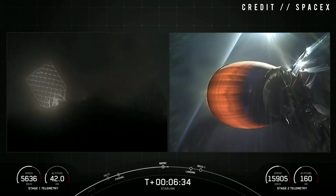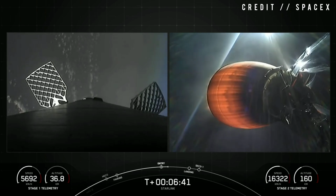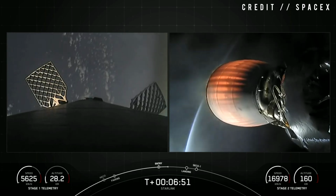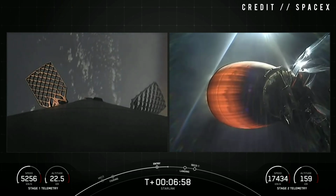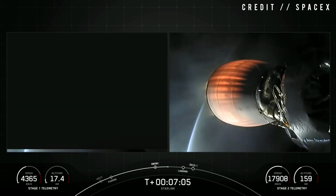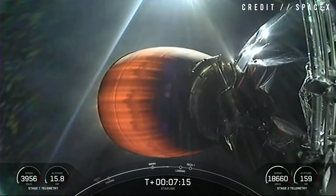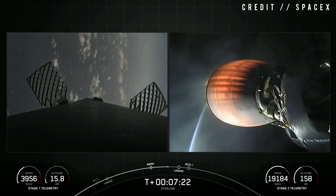Stage 1 entry burn shutdown. That's confirmation of entry burn shutdown on the first stage, which is the first of 2 burns the booster will complete during this return. Stage 2 FTS is saved. Stage 2 continuing on its way to space with 21 Starlink satellites on board. Expected loss of signal Cape Canaveral.